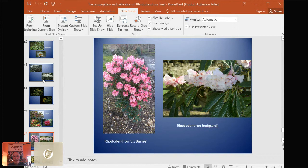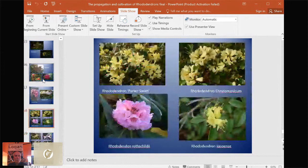And then you get a year like this year where you get frost after frost. But who knows, hopefully next year will be a good flowering year. Coming towards the end now, but just one or two other nice rhododendrons. With all these cultivars, for example Rhododendron Parker Smith, we obviously can't propagate those from seed, or else we'll get something quite different.